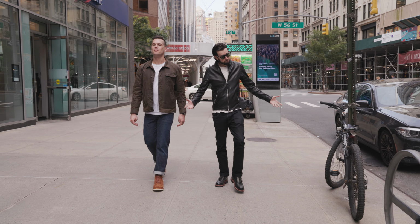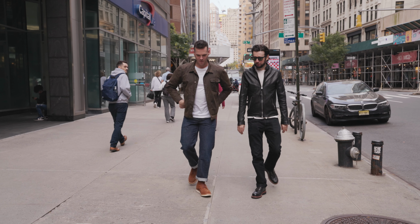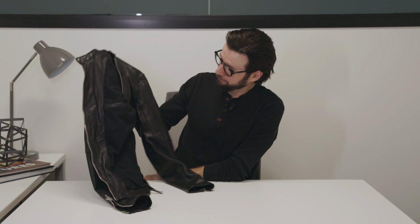The question comes down to this. If you love the way something looks, and the way something feels, and most importantly, the way something makes you feel, is it worth maybe slightly overpaying for? Or to put it a different way, if it makes you happy, then are you really overpaying for it at all? That does it for my review of the AllSaints Cora Cafe Racer jacket.